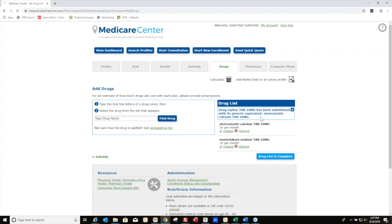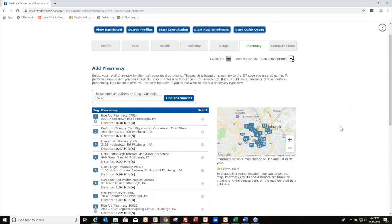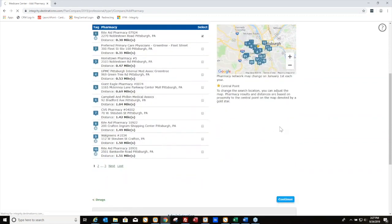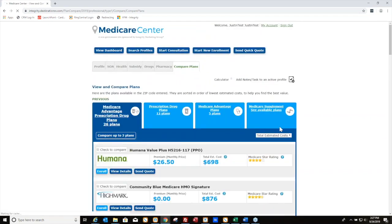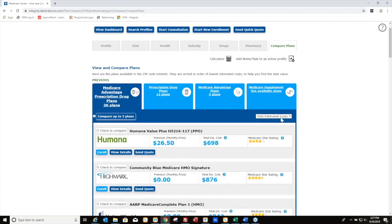So moving on, we're going to complete the drug list and continue to the pharmacy tab. The pharmacy tab, again, which we displayed a little bit ago, you would just make the one pharmacy selection. I'm just going to select that one there and continue. So now we've basically created a consumer profile that will remain in your portal and your portal only. So you're the only one that's going to access this information, always have access to it. You can sort the plans by total estimated cost, plan premium, Medicare star rating, and carrier.